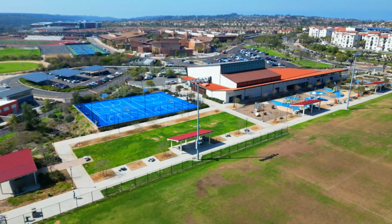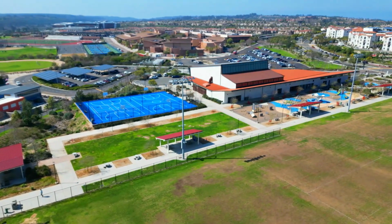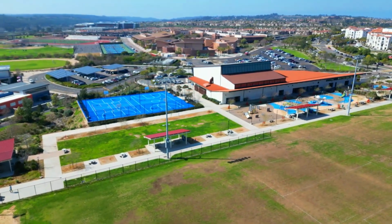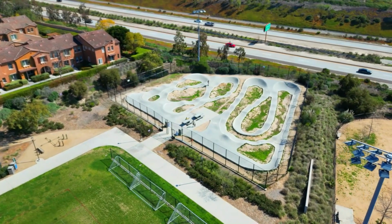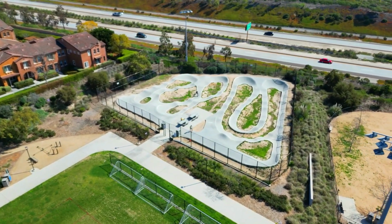Now we're at the community park and it's a pretty awesome park. There's a huge grass area right here. There are basketball courts, playgrounds, a pump track for bikes or skateboards, and a tiny little skate park. But anyways, there's a lot going on. The gym is in here as well.